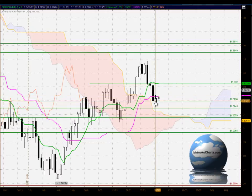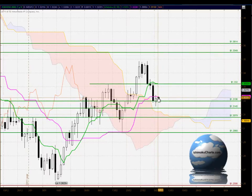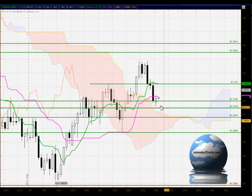In terms of Ichimoku, the market remains bullish in the big picture time frame by trading above the cloud, but it is also bearish in the medium term and fast time frames by trading below the Kijun-sen and the Tenkan-sen. The Kijun-sen is flat, and the market price action is trading around the Kijun-sen, representing equilibrium in that medium term time frame, and that Kijun-sen will hold as potential resistance for this market. So that is a very strong barrier to the market trading up.